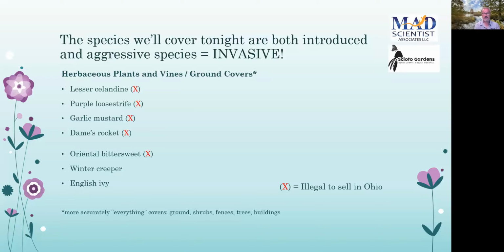Recently in our state, the Department of Agriculture has made certain species illegal to sell in Ohio. So commercial enterprises are now banned from selling these plants. And the state gave the nurseries a little bit of time to rid themselves of their current stock, I think just as a means of not forcing economic losses on the nurseries. So these things are now illegal.